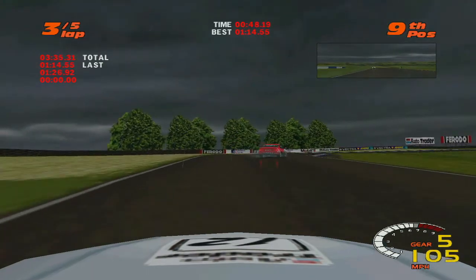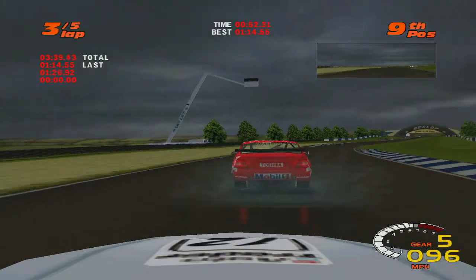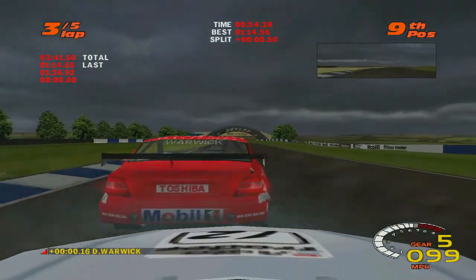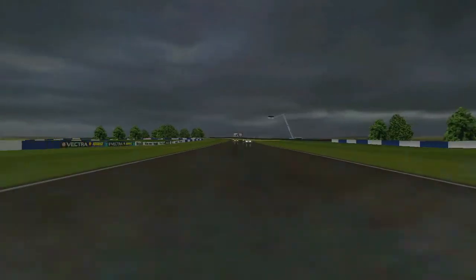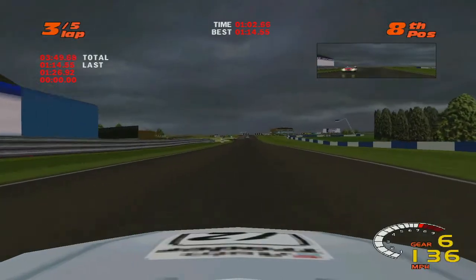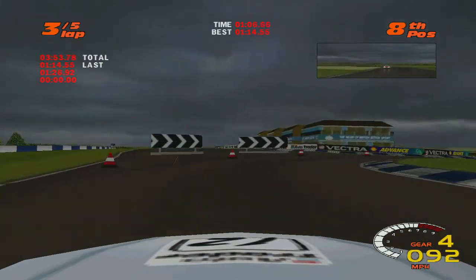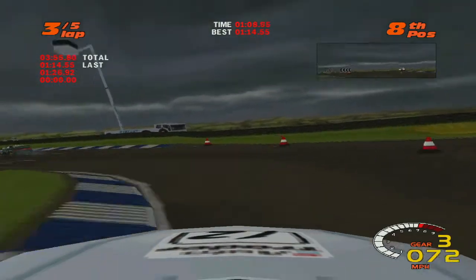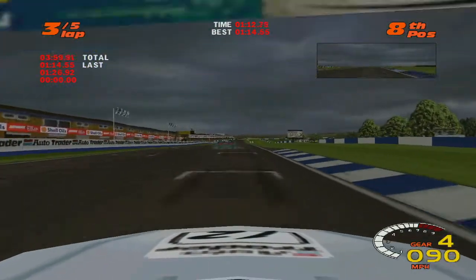You spin once, even if you don't think it was your fault. Attacking the curb is daring. Tuck in behind Warwick, get a little slipstream. He's got some damage on his door. You can see, yeah. It looks like somebody hit him just in the side door there. So he got caught up in a dust-up somewhere along the way, didn't he?